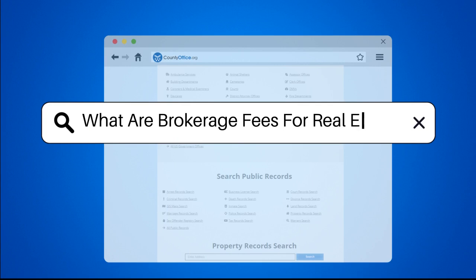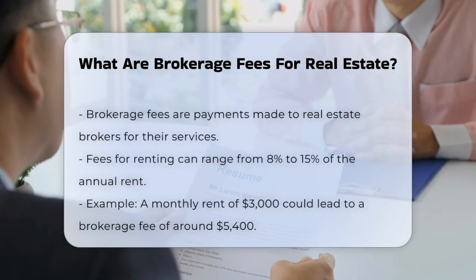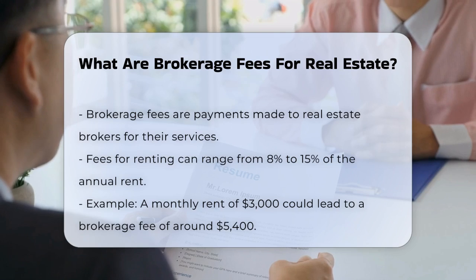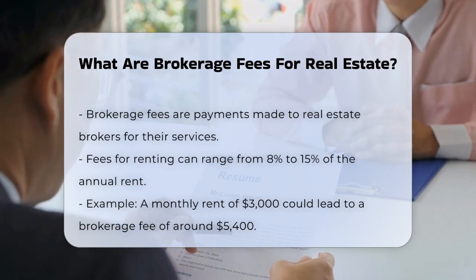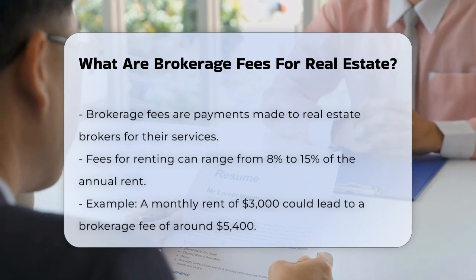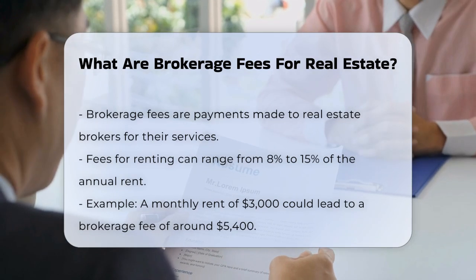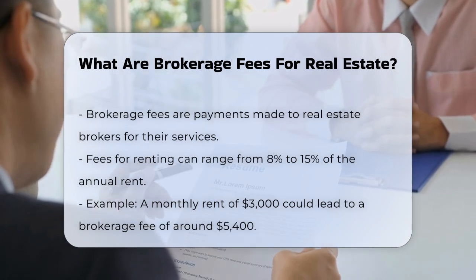What are brokerage fees for real estate? So you're thinking about renting or buying a place, and you've heard about brokerage fees. Let's break it down. When you're looking for a new apartment or house, you might use a real estate broker to help you find the perfect place. A brokerage fee is what you pay to this broker for their services.